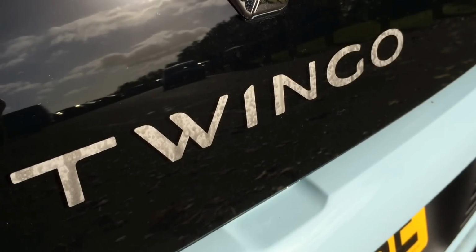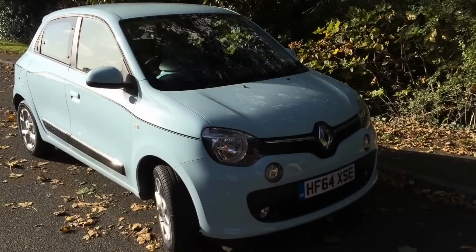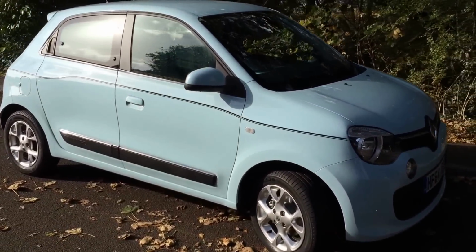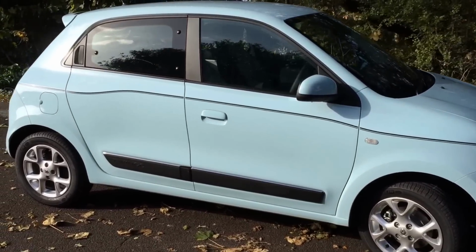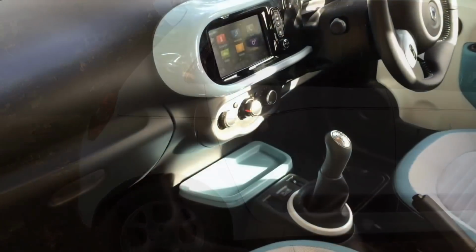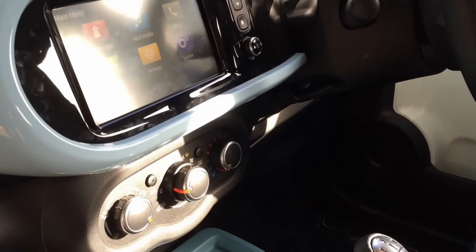The 90, on the other hand, is very nippy and well worth the extra £700. It doesn't suffer much on the figures, with 65 miles per gallon and 99 grams per kilometre of CO2. Make the right choices and you've got yourself a very tidy, unusual little car. Prices start from a bargain £9,495 up to a value £11,695.